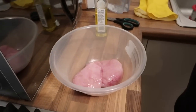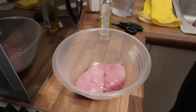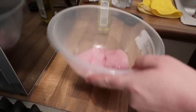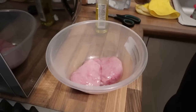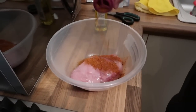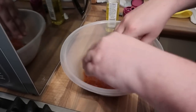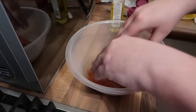Ian is marinating. Marinating? I'm not sure. It's spelt with a T, but I don't know. So I've put some oil in there. I guess I'm just going to sprinkle this stuff and then zhuzh it all around. Is that what the directions said to do? Yeah, it said to massage the seasoning in. Massage. Oh, it's so gross. I know, I can't touch raw chicken.